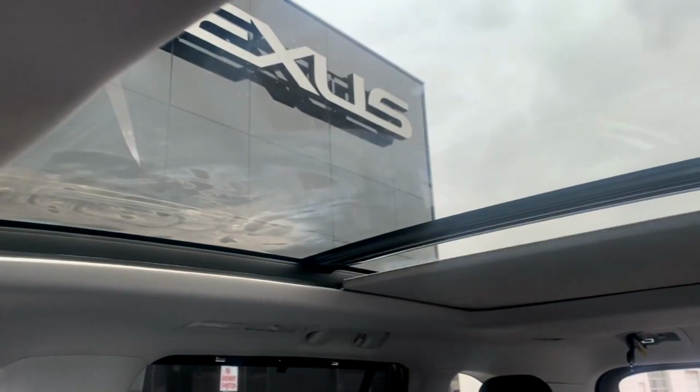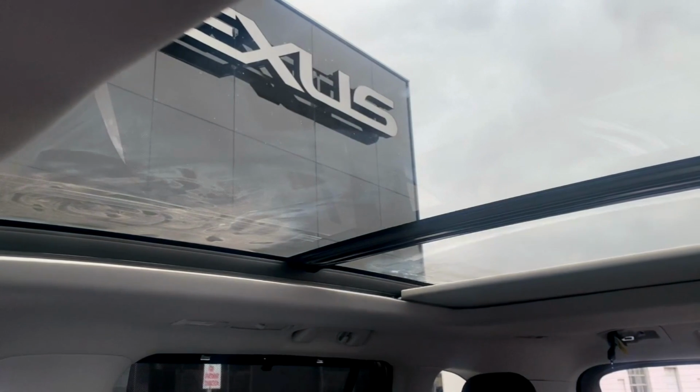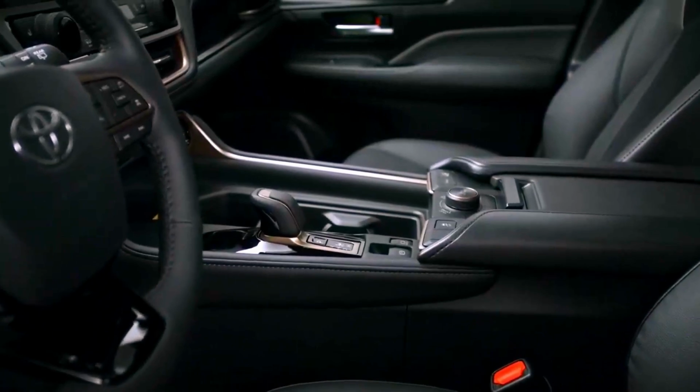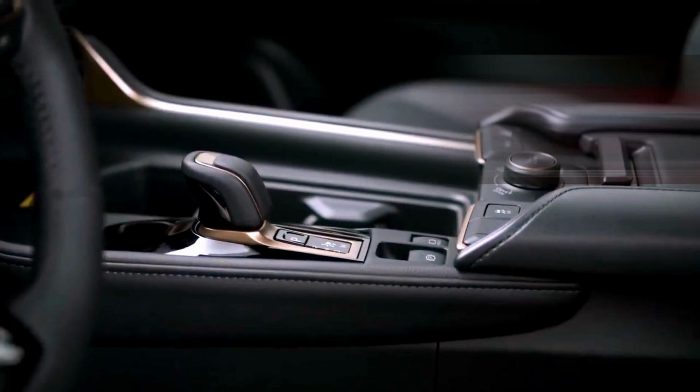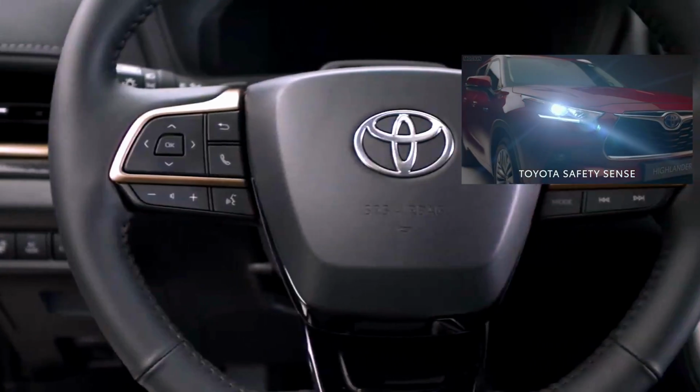The Grand Highlander can be turned into a giant gaming console, which the Highlander has nothing to answer with in this case. Right, so let me just jump onto the safety as well. And in this case, I'm just going to go straight to what the differences are.